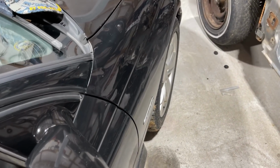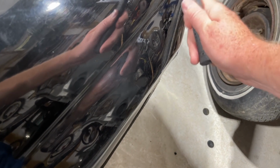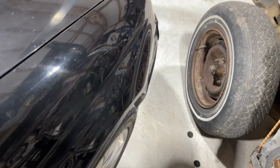And like I said, it looks remarkably better. So we're gonna tap up. We're gonna hit some of these areas that we haven't hit yet, like up here on the fender, and see if we can get some of these dents to pop up.